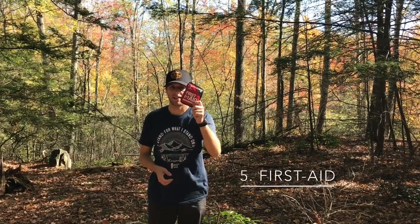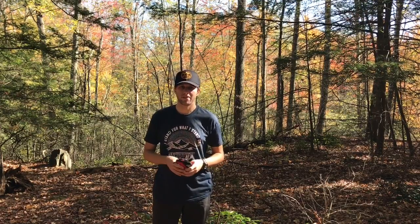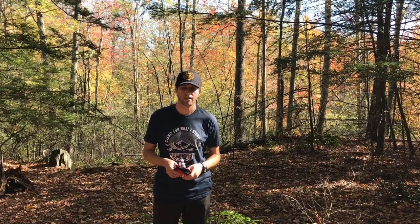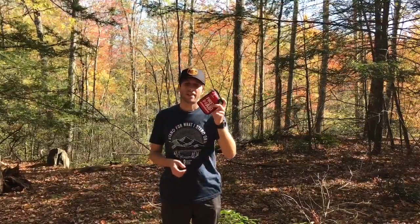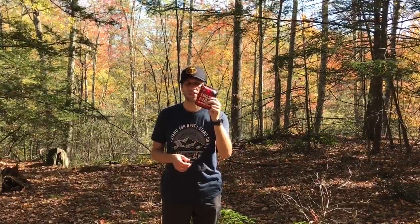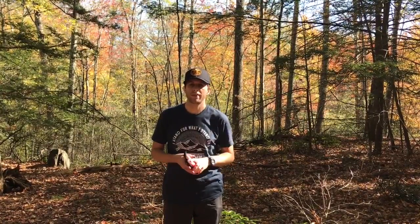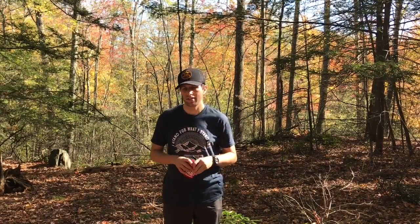Next is a first aid kit. Always know what's in your first aid kit and know how to use every item that you carry. Now consider the type of trip that you're doing, the duration that you're planning on being out, your group size, and use that to customize what you would bring with you. Now first aid kits can give a false sense of security, so make sure that you have everything in here that will allow you to address an accident if it were to happen, but the whole point of this is to not have to use it at all. So do your best to try not to.